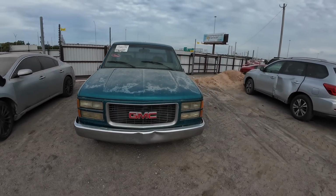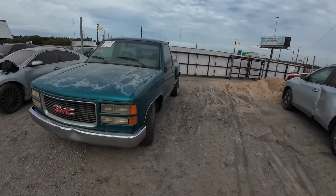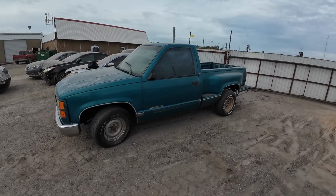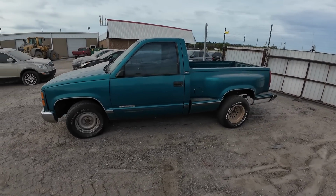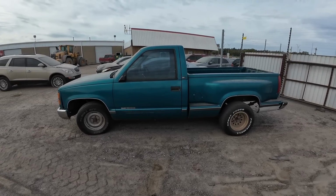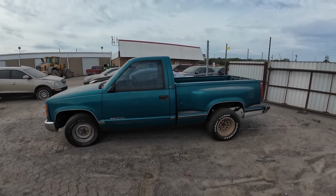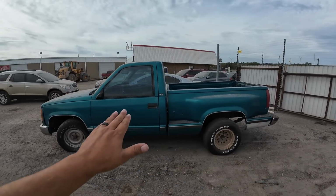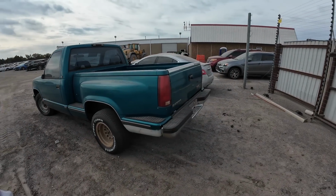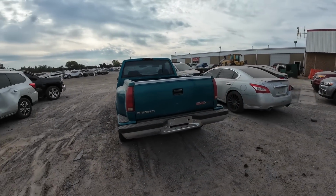Here's a 1994 GMC 1500. It's going to be a two-wheel drive. It's a single cab, and it's got the step side bed, which, back in the day, I loved the look of, but for whatever reason today, I don't care for it anymore. I think it looks really nice from this angle. But let's walk around the back, and that's where I don't see it anymore.